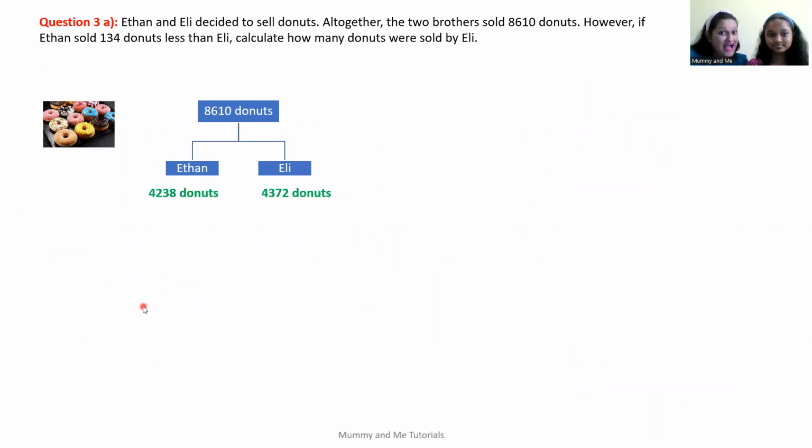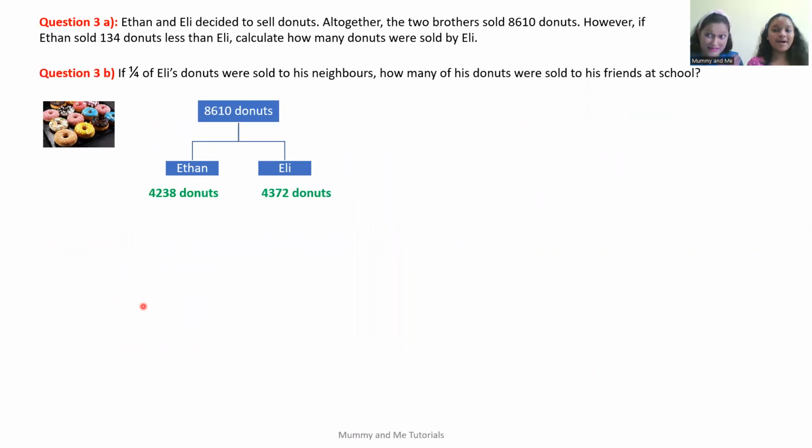So we also have a part B. Read part B. If 1/4 of Eli's donuts were sold to his neighbors. Wow, he sold 1/4 to his neighbors? Yes. Okay. How many of his donuts were sold to his friends at school?